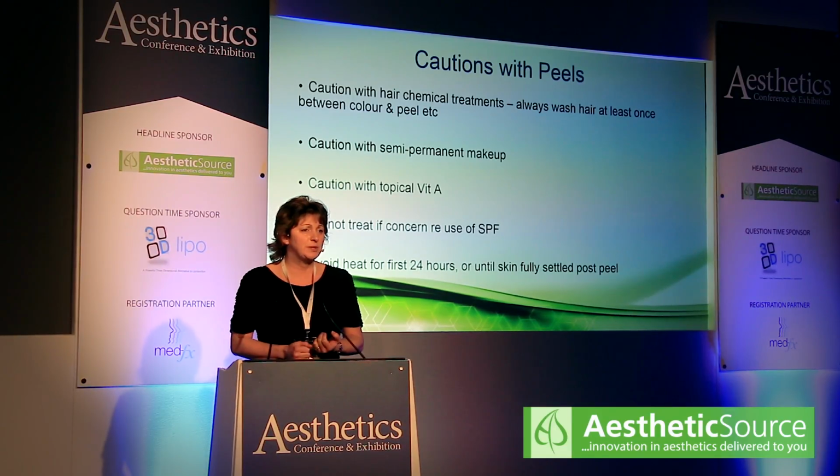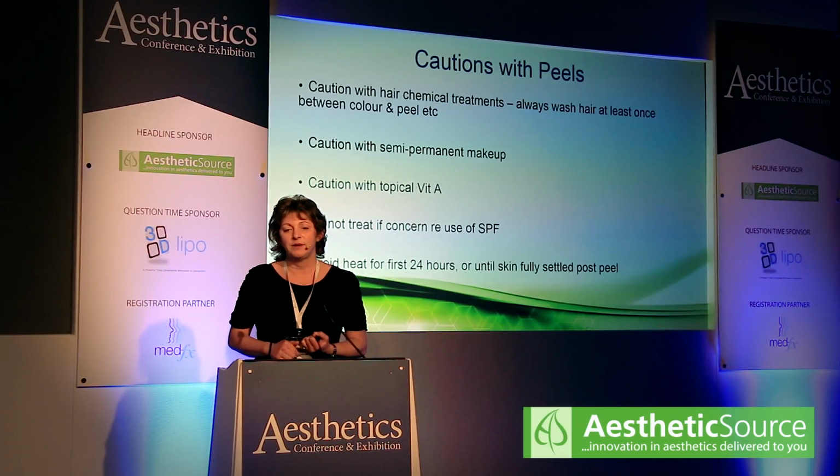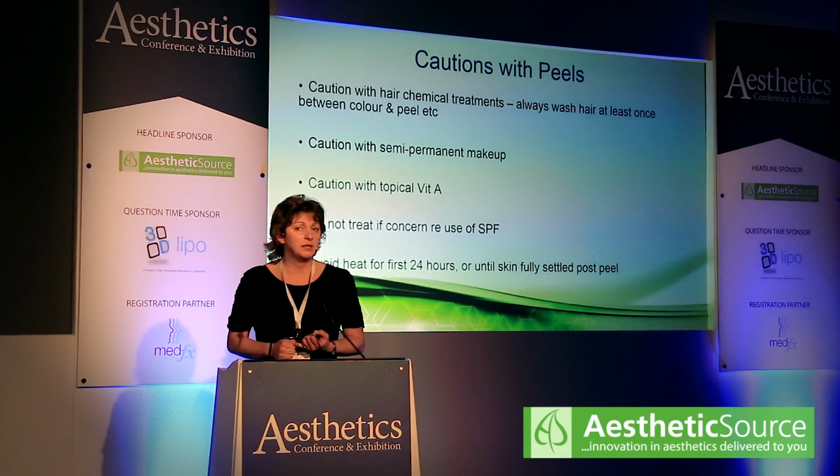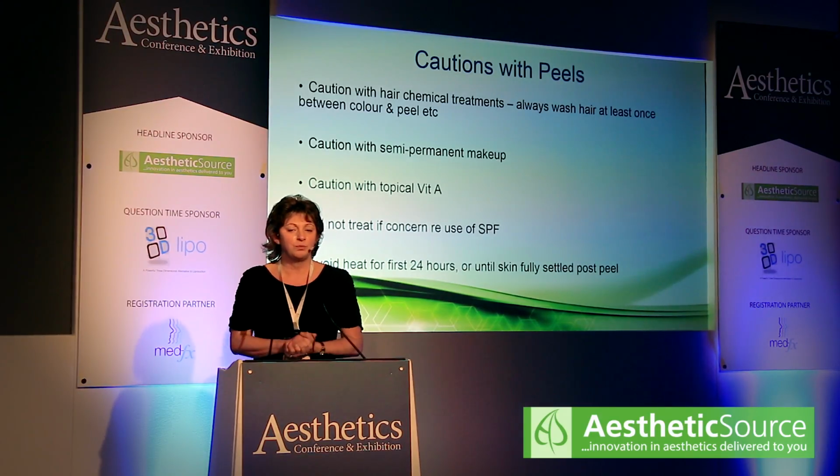Also be cautious with semi-permanent makeup. We have no data to show that semi-permanent makeup can be damaged by peels, although there is anecdotal evidence, or a rumour, shall I say, that maybe it does. But certainly I've never seen it, and I've treated an awful lot of patients who have semi-permanent makeup with glycolic peels, no problems at all.